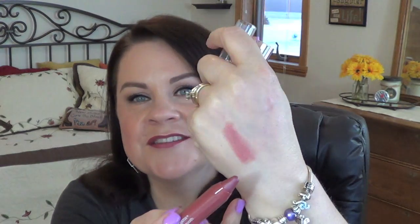I needed to replace my Neutrogena Moisture Smooth Color Stick in Soft Raspberry. It's definitely my go-to, and it's been missing for quite some time now. I don't know if I left it in a purse that I gave to somebody. I honestly don't know, but there it is right there. On my lips, it really very much is, prepare yourselves for it, My Lips But Better.